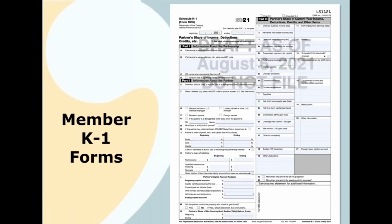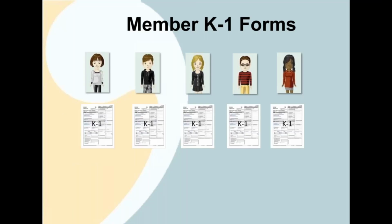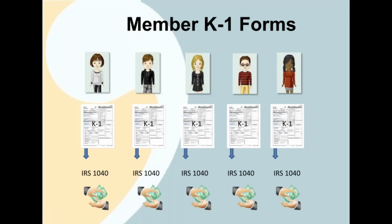Each member knows what to report because your 1065 includes a form called a K-1 for each partner. You send in copies of all the K-1s when you file your club taxes, and you also give each member his or her personal copy. Each member will transfer the information from the K-1 to their personal tax forms to pay taxes on.